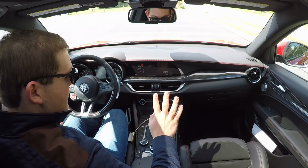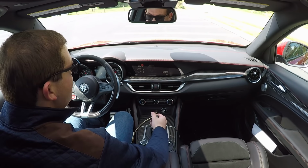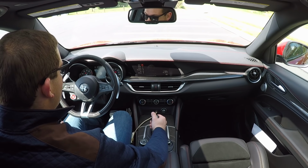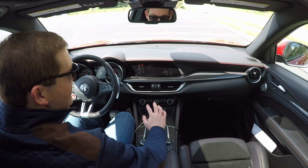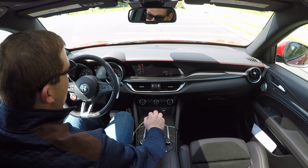This is just very nice on the interior. It feels a step above a mainstream brand, but maybe not quite as nice as the nicest in the luxury market. So really, this is about the driving experience. That's why you're going to want an Alfa Romeo over one of the other European brands.